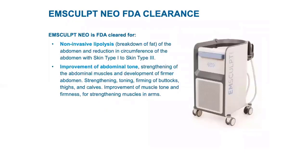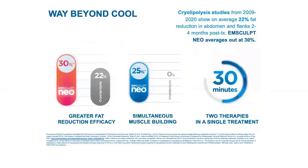The EMSCULPT Neo is FDA cleared for non-invasive lipolysis. That's our fancy term for breaking down the fat, and improvement of abdominal tone. We're going to show you some pictures here in a minute of abdominal tone improvement on patients. However, it can also be used for other applications such as firming of the buttocks, thighs, and calves. And we're working on a clinical trial now for strengthening the muscles in the triceps. And we've been using it for the biceps as well. So stay tuned. So it's way beyond cool.